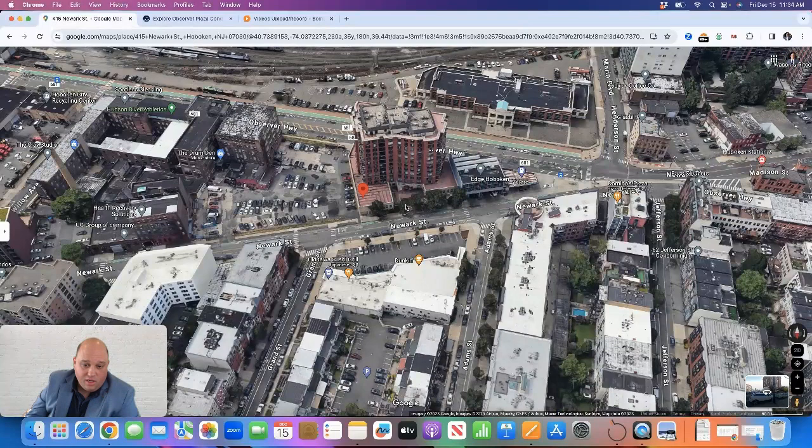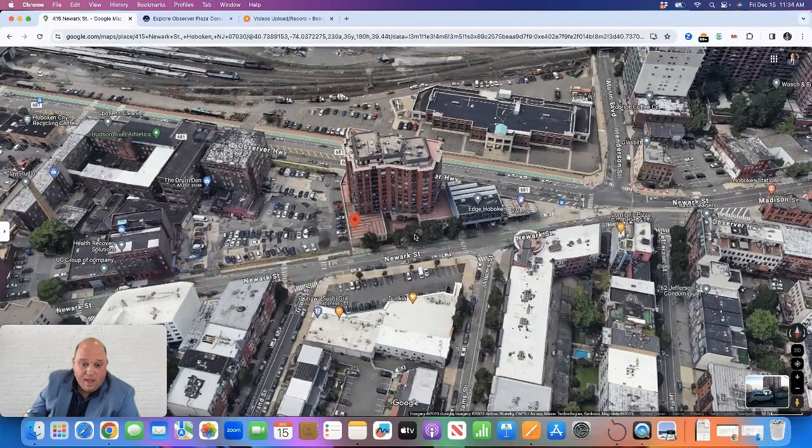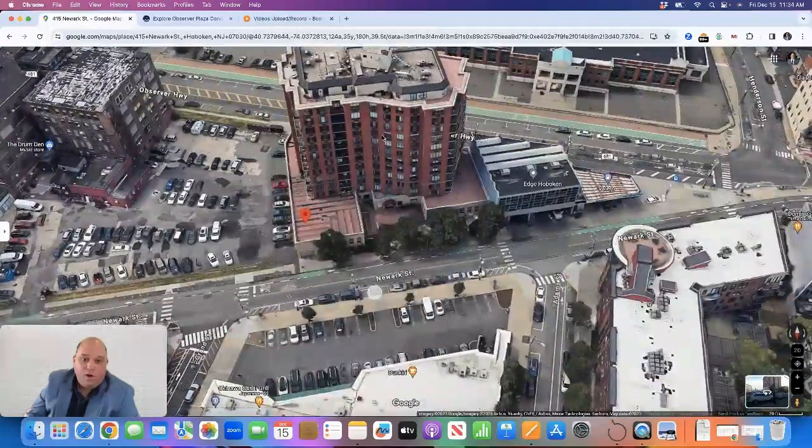There's a garage on the first floor of the building where there's garage parking. Most of the units do come with parking. There is an elevator bank here as soon as you walk in the building. The building does not have a concierge. It has a virtual concierge that could provide access, but there is no one on site in the building. It does have a fitness center.